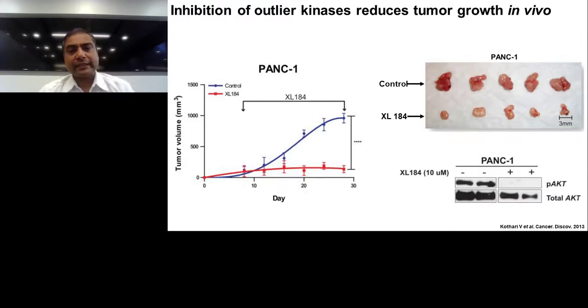And finally, we tested the impact of inhibition of an outlier kinase in a given sample in the xenograft models. So here I'm showing you a cell line called PANC1. We grew the xenograft and treated the xenograft using an AKT inhibitor, XL184. PANC1 expresses very high levels of AKT, and as you can see, AKT inhibition in this particular xenograft resulted in a drastic reduction in tumor growth. And on the bottom right, you can see a Western blot showing that the small molecule inhibitor has very effectively reduced the AKT levels in this xenograft.